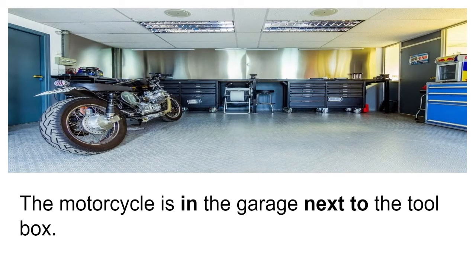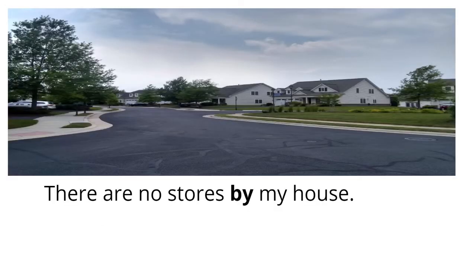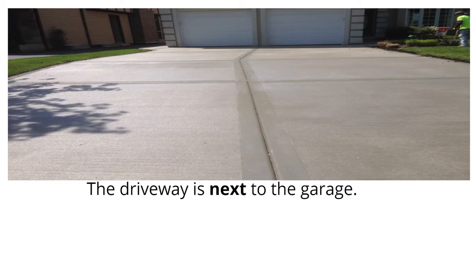The motorcycle is in the garage next to the toolbox. There aren't that many furnitures in the attic. There is a coffee table by the couch. There are no stores by my house. There is a driveway near the front yard. The driveway is next to the garage.